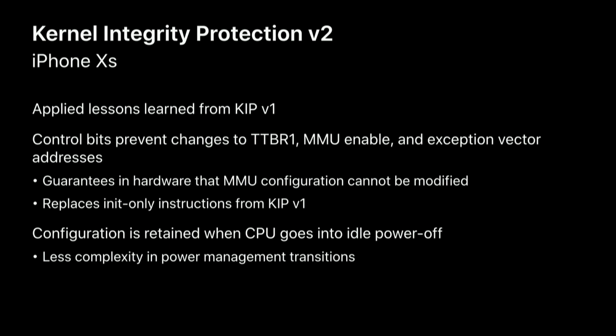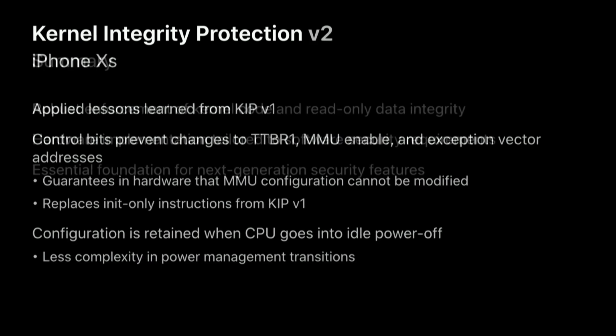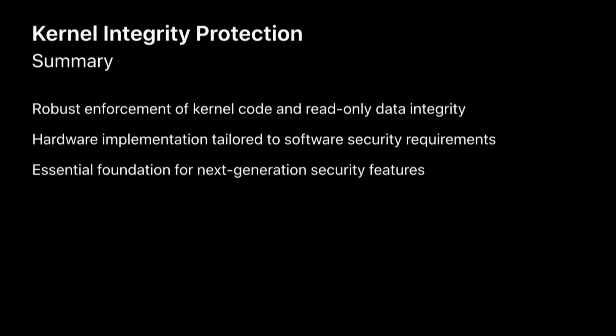Another thing we did in KIP v2 is we vastly simplified the interaction with power management. Power management transitions frequently introduce brittleness or fragility into security properties. And here, KIP v2 simply preserved kernel integrity protection configuration across power management transitions. In summary, we gained robust enforcement of kernel code and read-only data integrity with a hardware implementation that is tailored to software security requirements. And this is something that only Apple can do because we control the silicon and we control the software. And this feature ended up being a pretty critical foundation for the next generation of our security features.